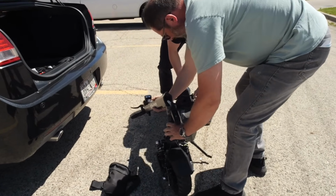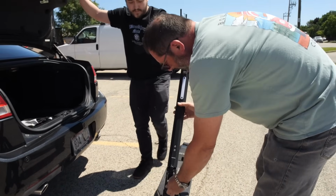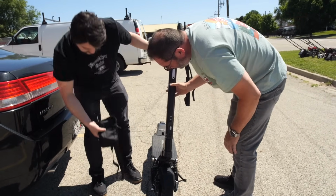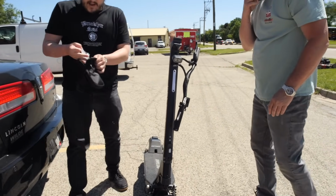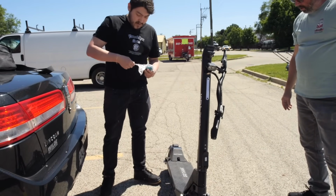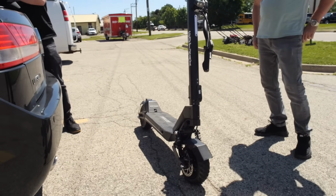Stand here. Okay, that goes up. Yep, we can put that all the way up. Locks in place like that. Right? Okay. And then I have the bracket here that I'll have to put on quickly. So it's called GoTrax. Yep, the GoTrax GX1.